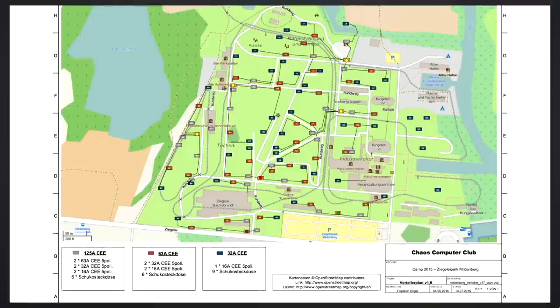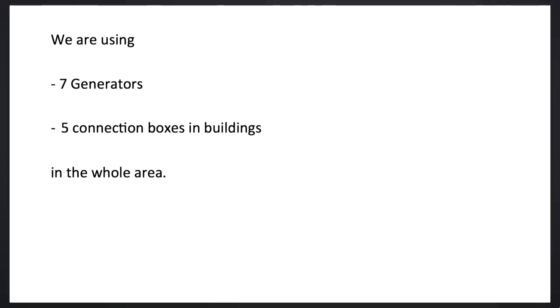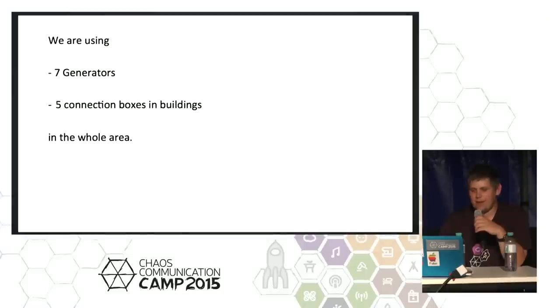The company that does the sanitary installation here told us they alone would use about 400 kilowatts of power all the time. I don't see it, but I think all the showers would be cold, but I don't know. In total, we had 7 generators and 5 connection boxes here. Instead of a museum building, there was our connection box, and I think it worked fine. The power network, we don't have many problems. We had one generator failure this morning at the shower spot and the disco.